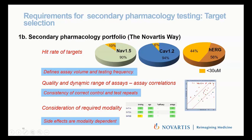The next question is the quality and dynamic range of assays, the assay correlations. For example, here in this insert, you see the correlation between radioligand binding and Q-patch, which is the cellular hERG assay. You can see that between the two red lines, we have good correlation. But then above this line, we have lots of red dots. Every dot represents a compound. And what you see here is that in the Q-patch assay, all of these compounds are negative, while in radioligand binding, some of them are even less than 1 micromole active.